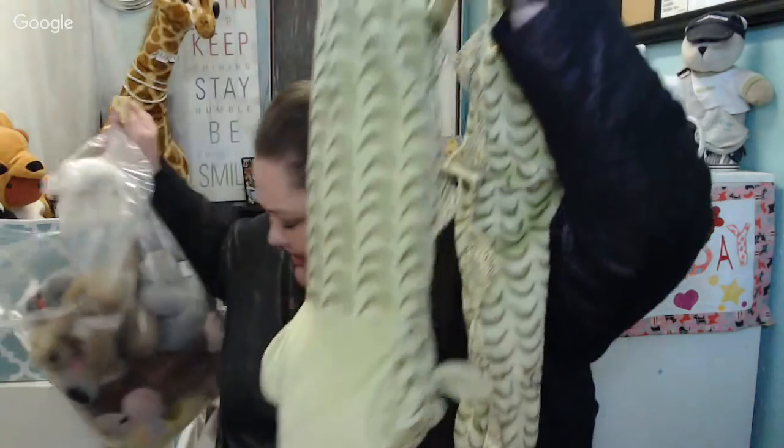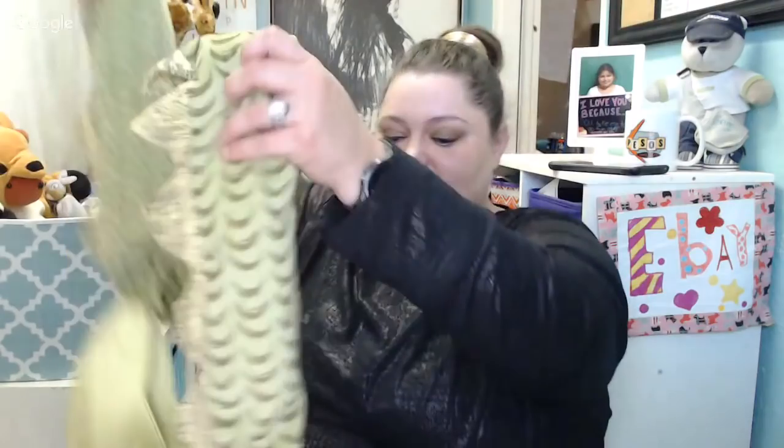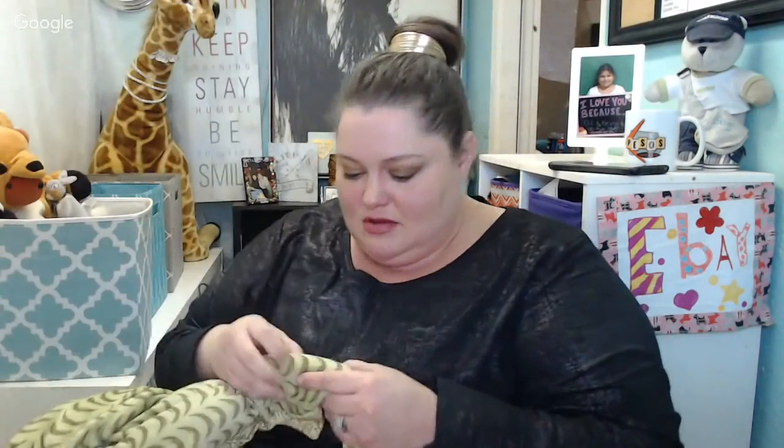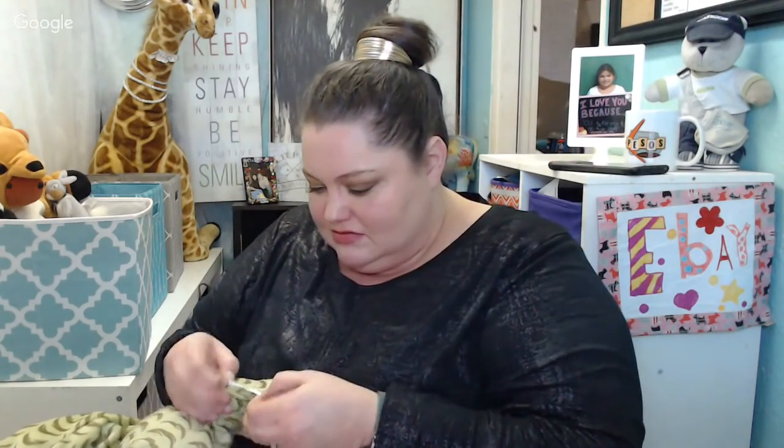This bag was $2.99. What is this? Weird. Okay, it's a dragon snake, and it's probably 5 or 6 feet long. It's 6 feet long. I can tell because it's a little bit taller than me. But the tag's been cut off, so I don't know what brand it is, but it's a dragon, like a serpent, I guess. It's got big wings on it. Let's look it up.